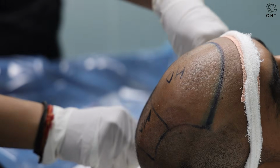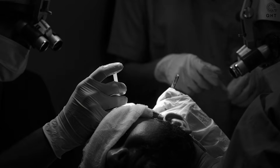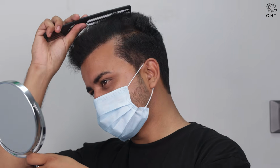These markings were not just simple lines on the scalp, they were the blueprints of transformation. They guided the surgical team, defined the recipient zones, and ensured that every graft would be placed with purpose, creating results that are natural, balanced, and aesthetically pleasing.